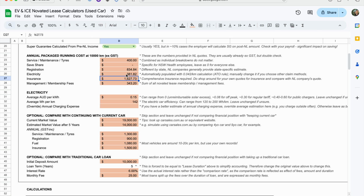You do not have to go with the insurance from your novated leasing company. In fact, usually it's too expensive. So go with your own insurance. And management fee, that's just coming from your novated leasing company. That doesn't change. Electricity, so average AUD per kilowatt hour is 0.15.